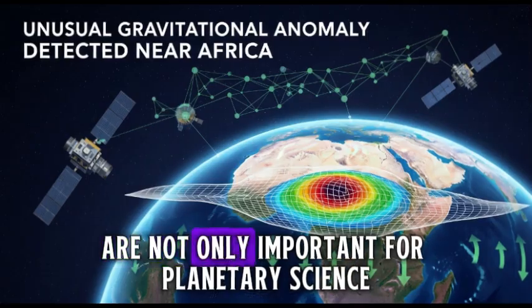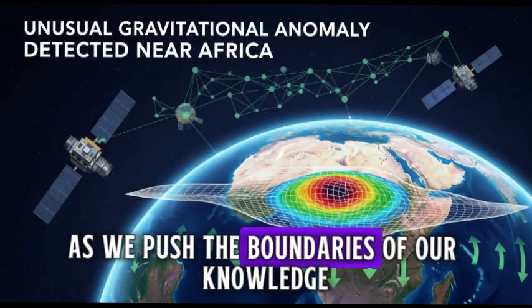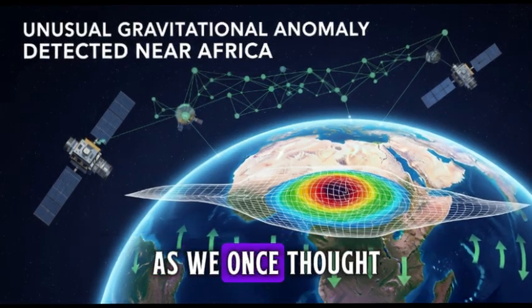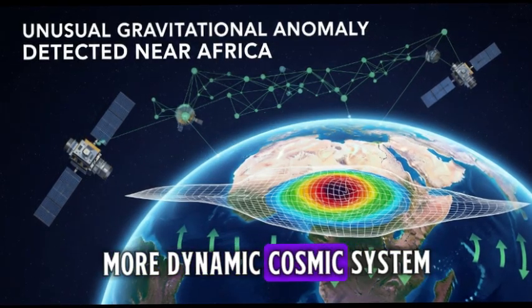These insights are not only important for planetary science, but also for understanding the broader universe. As we push the boundaries of our knowledge, we may find that the Earth is not as unique as we once thought, and that the processes we observe on our planet may be part of a much larger, more dynamic cosmic system.